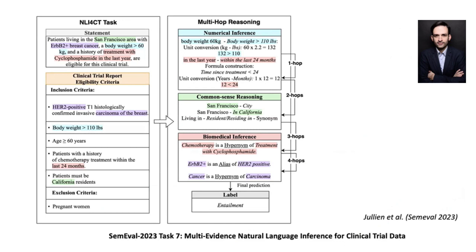So this is under the hood. In fact, there are multiple steps of questioning, and André called that multi-hop reasoning, which in fact is a sophisticated way to query a model to deduce some information from the texts. For example, with our ERBB2 versus HER2 positive, the prompting is: is it an alias? And if yes, indeed, it can be deduced as a synonym.